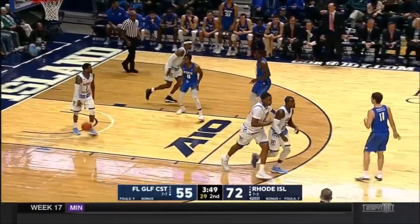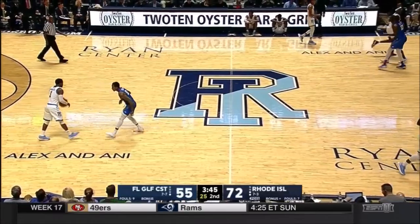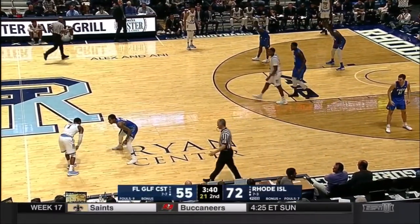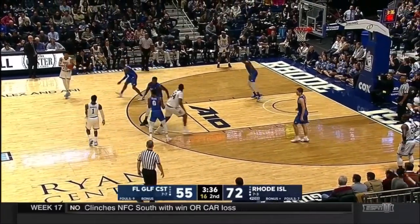Nice crossover, and he lays it in. Nice job, under control. That's what has been missing tonight for the guys in the blue uniforms, Will. Do what is simple. Don't try to make that SportsCenter play every time down the court. That was just a nice high ball screen, straight line drive.